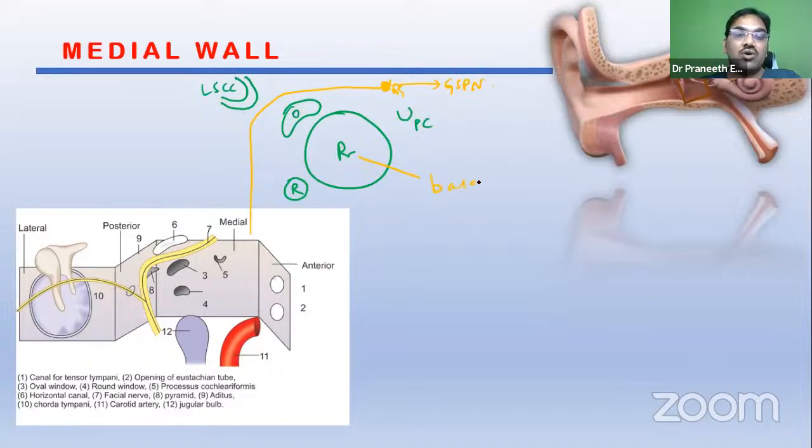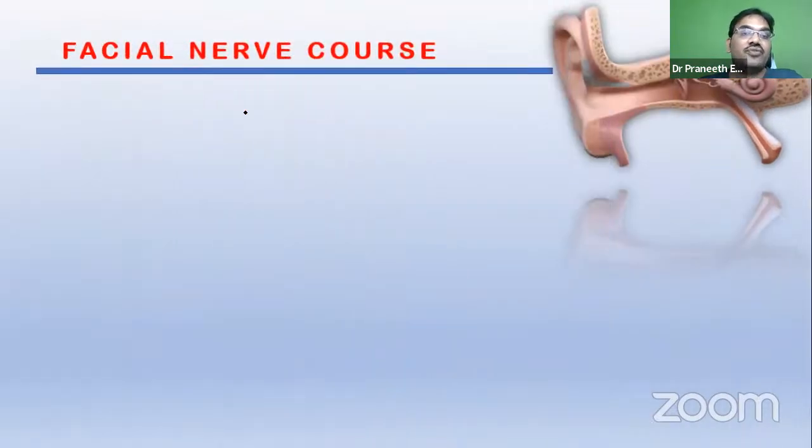So the basal coil of the cochlea forms a bulge over here. That forms the promontory. Now moving on to the facial nerve course.